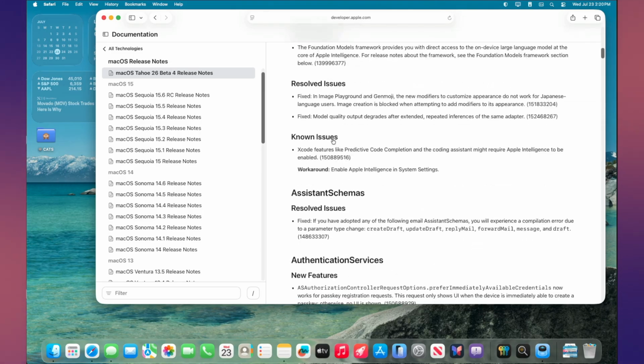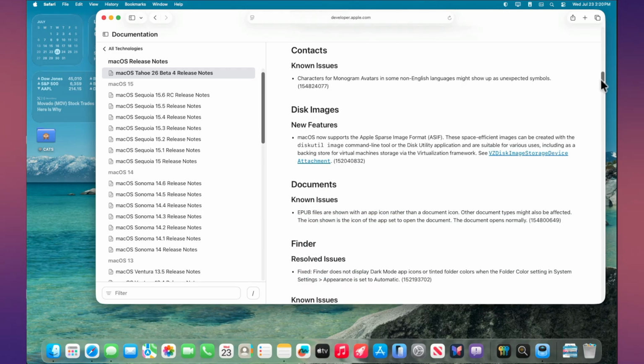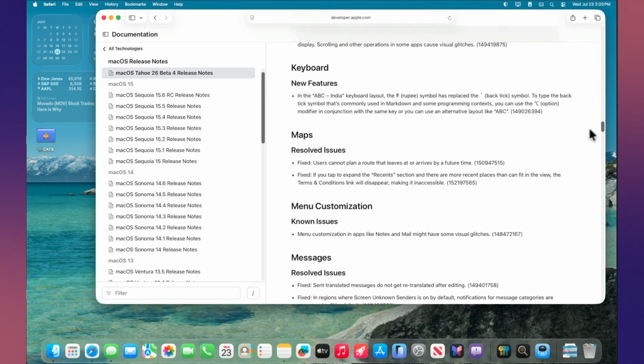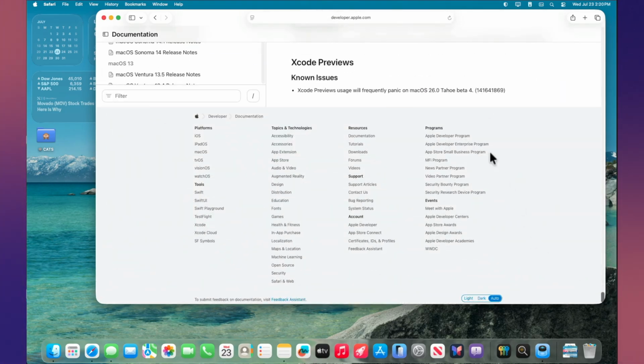Performance, however, is generally smooth. Apps launch fast, animations are fluid, and Final Cut Pro runs fine. According to the release notes, 32 issue categories were resolved, 25 are still known bugs. So yeah, things are improving, but it's clearly still a work in progress.